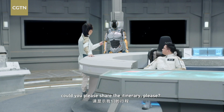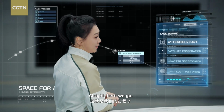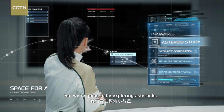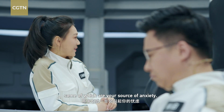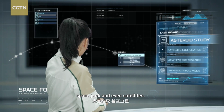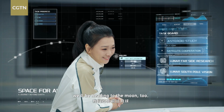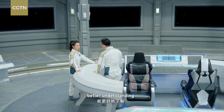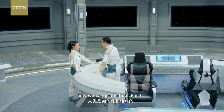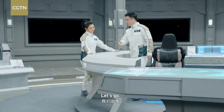Tigerbot, could you please share the itinerary? Itinerary loading. Alright, here we go. We're going to be exploring asteroids, some of which are your source of anxiety. Then we'll also be checking out space junk and even satellites. Oh, don't forget, we'll be heading to the moon too. I know. Honestly, I'm really looking forward to better understanding how we can protect our Earth. Me too. All right, let's go.